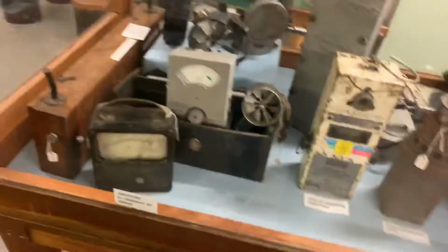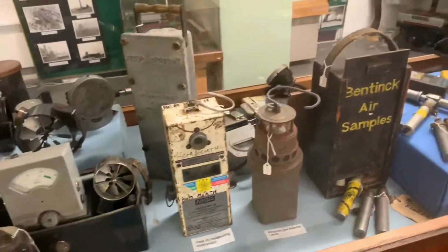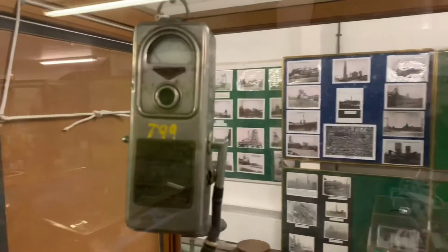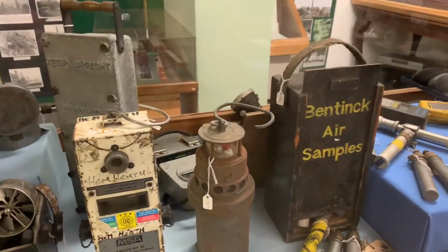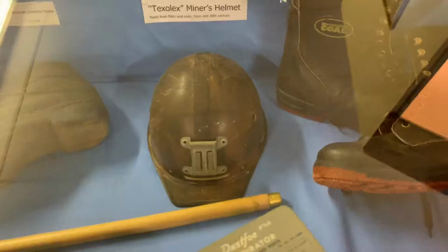I like to collect things like this. I've got some old cameras and some binoculars and little things at home. I think things like this are just so cool to collect, even if they don't work anymore. I like to collect things like that. The spirit around them. Yeah, exactly. That helmet's so small.